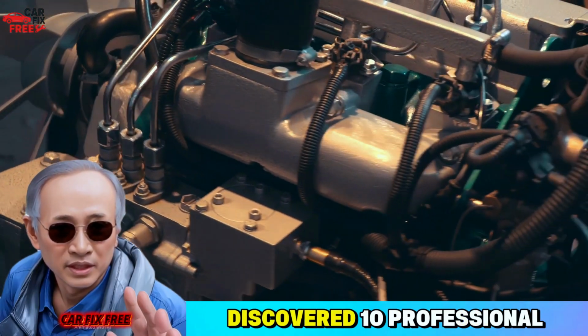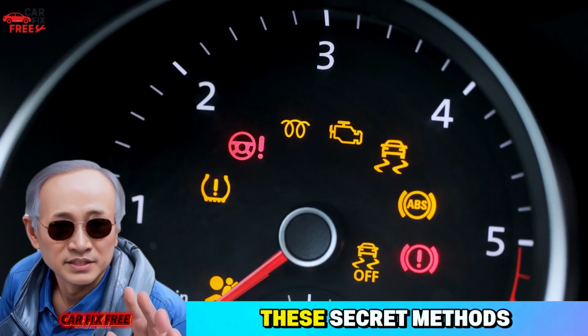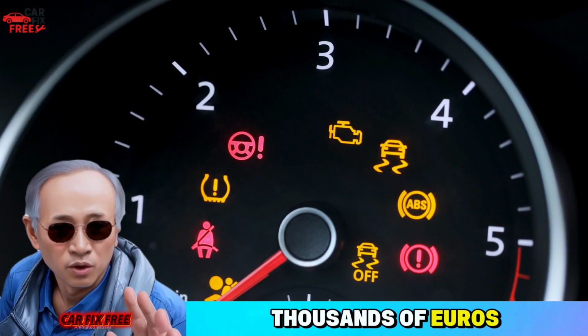You have just discovered 10 professional techniques that are worth more than any mechanical training. These secret methods can save you thousands of euros in repairs.